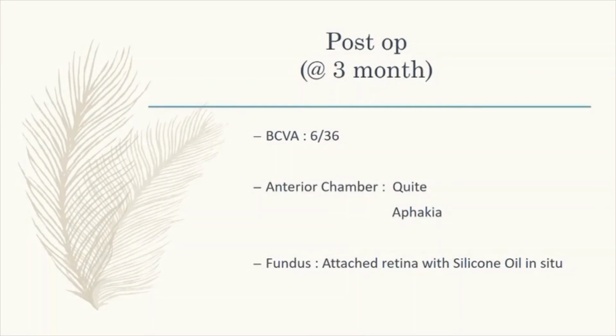At 3 months post-op, his anterior segment was quiet with best corrected visual acuity of 6/36 with aphakic glasses. The retina was attached under oil.